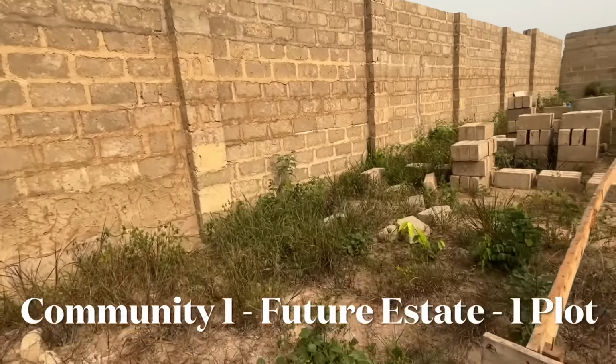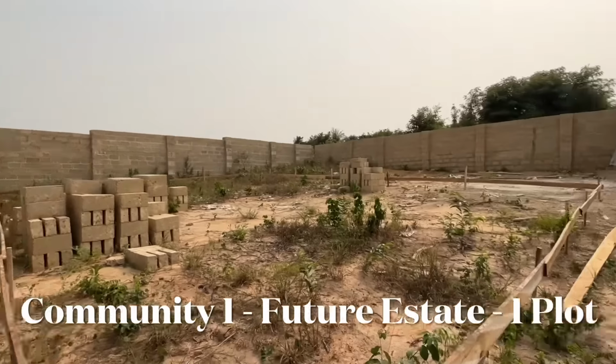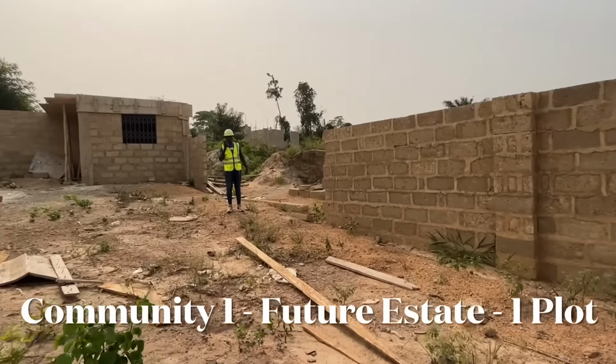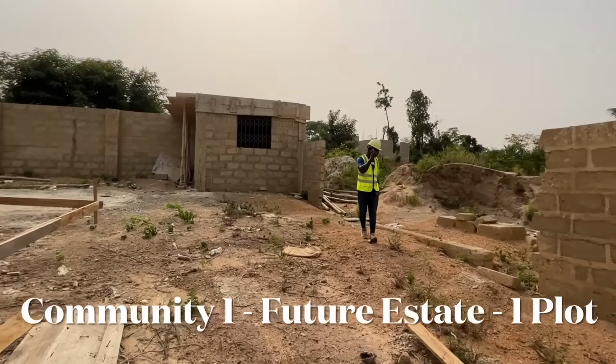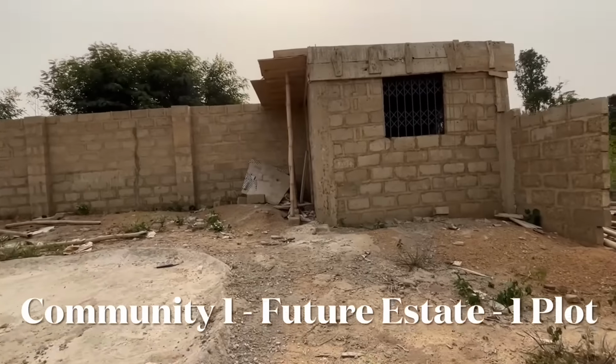So this is the side of your house. Your borehole is back there. We're going to put a protection on that soon. I'll be sending that estimate when we do your poly tank and septic tank, things like that.